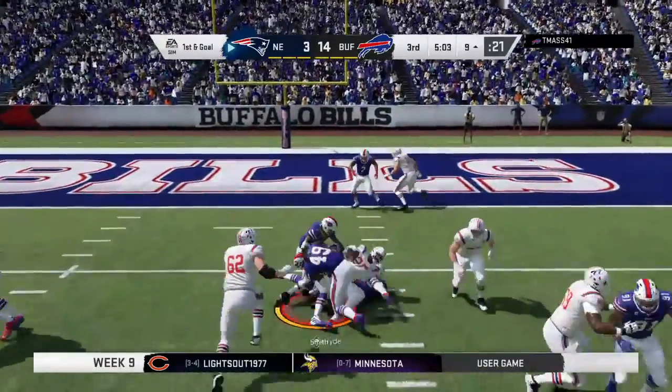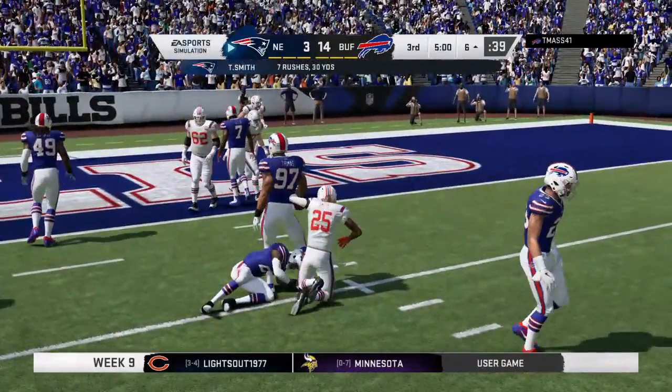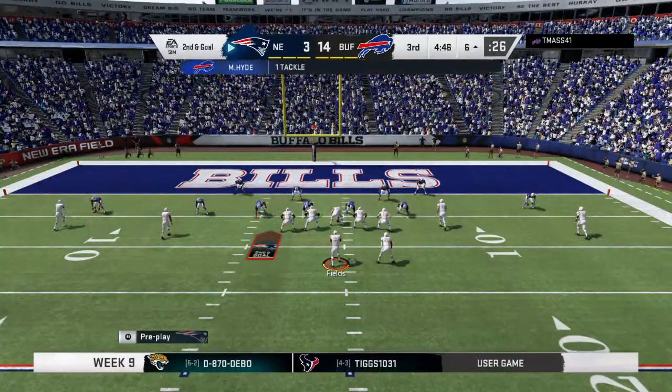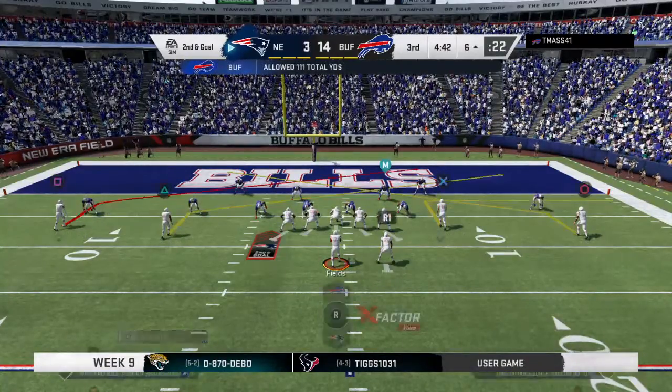Smith trying to run for it. He pushes forward for maybe 3 down to the 6-yard line. The 6-yard line, the line of scrimmage on 2nd and goal. A gain of 3 brings up 2nd and goal at the 6-yard line.